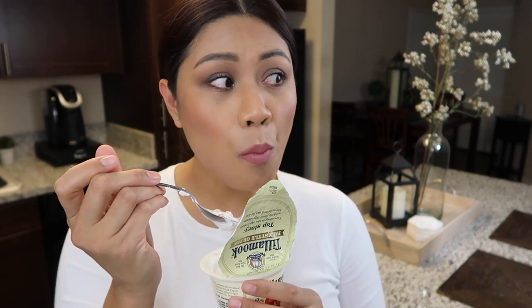This is amazing. This is definitely my late night snack. Because it's super, super late now. I don't even know what time it is. And I don't care. Because this yogurt is amazing.